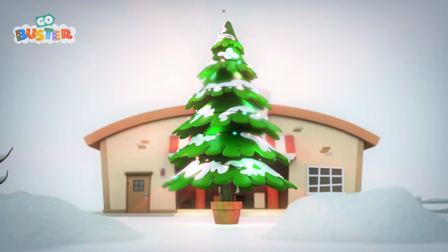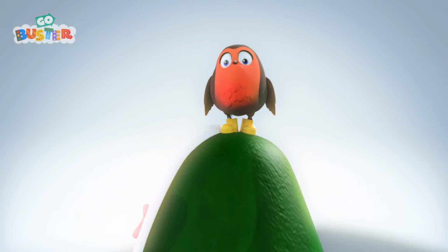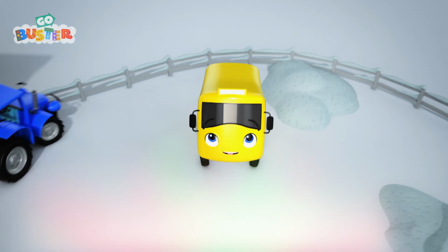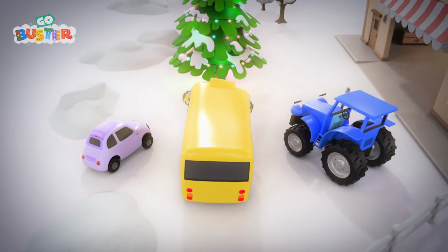But luck has come around because it's landed safe and sound. Oh, Christmas tree, you look so beautiful and bright. Buster the bus is a lucky little bus. Merry Christmas and good night.